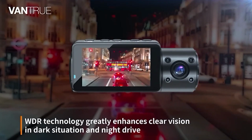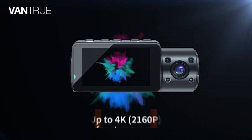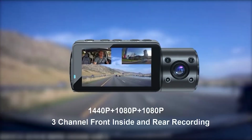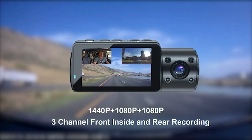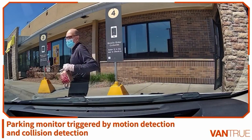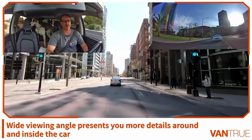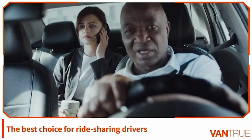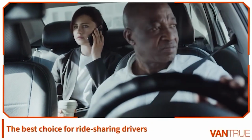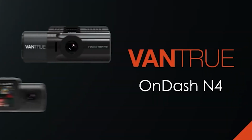1440p plus 1440p. The 3-way triple camera system also includes a 1080p camera, providing comprehensive coverage of the vehicle's interior and exterior. One of the standout features of the M4 is its ability to capture video in 4K, which is 4 times the resolution of standard 1080p. The high-resolution video is crisp and clear, making it easy to see details, like license plate numbers and road signs.